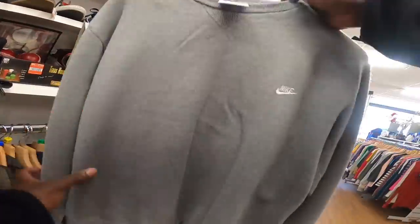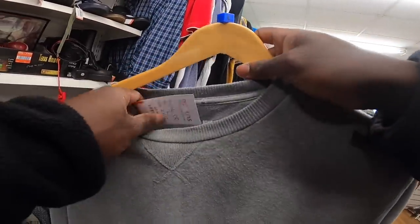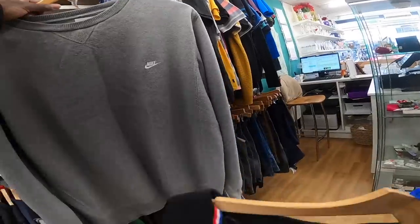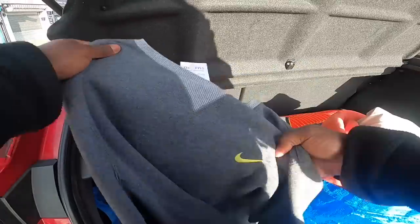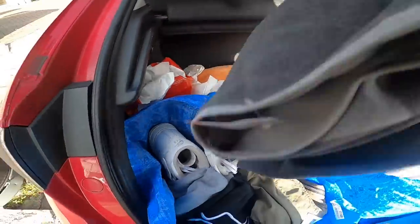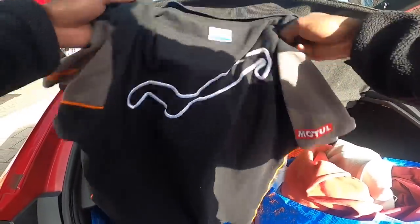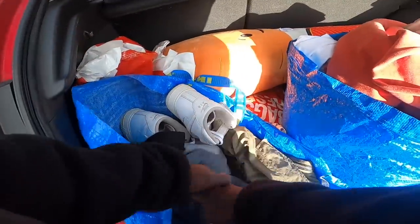This is just the plain Nike jumper, and it's large. I just sold a small one for like £20, but I think this large one, everyone loves a basic jumper, basic Nike jumper. They can sell for like easy £20. This is a Nike jumper as well, got a yellow tick on it. It's the athletic department stuff, so I don't expect much from them too. Potentially this one, like I said before, pretty sure that's a Dutch flag, not the French flag, so it could be okay. I'm guessing that's like a track over on the MotoGP side.